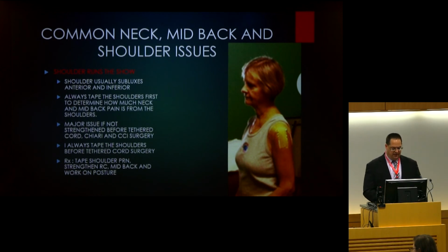I also talk about how it's a major issue to strengthen this before tethered cord, Chiari, and CCI surgery. If that shoulder's unstable, it makes it pretty bad for us to get it done. I also always tape the shoulders before tethered cord surgery just to make sure that there's no issues post-op.